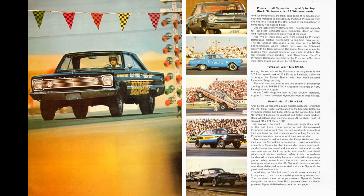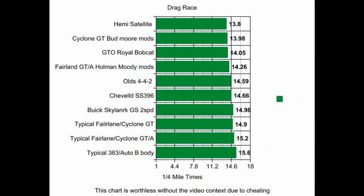Here's a chart with all the quarter mile times we went over today, plus I'll put in a few more. Just remember that the times from the March 66 article are absolute best cases for street tires, cold days, professional drivers, lightweight aftermarket wheels, and in at least 3 of the cases, specially prepared cars.